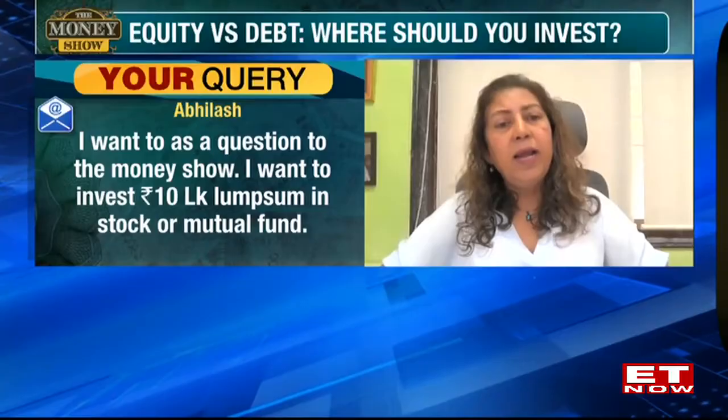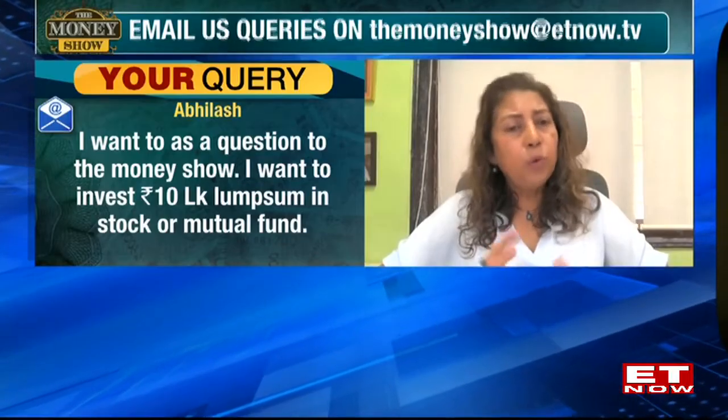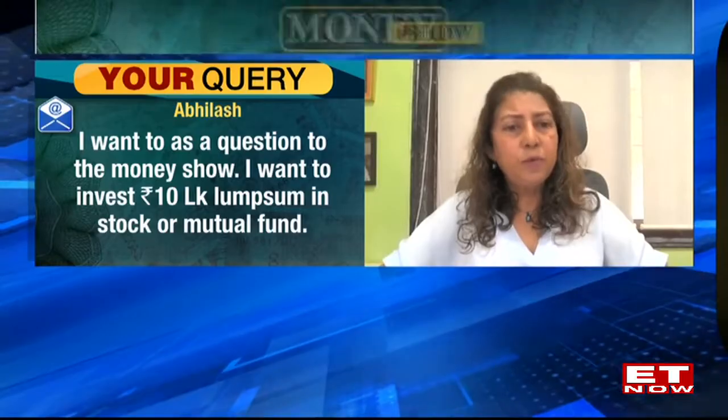As far as costs are concerned, there is a certain cap that SEBI keeps on mutual funds. There will obviously be an expense in terms of management fees. And in stocks, you will also have certain costs, which are the broker fees, etc. So both of them will have costs. Typically, you might find that for stocks the cost might be lower, but the risk will be higher.